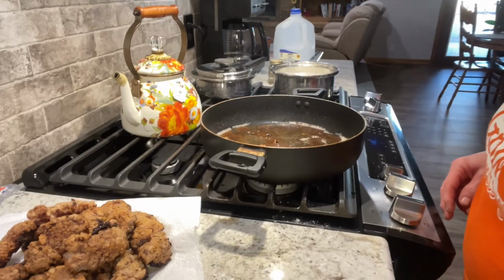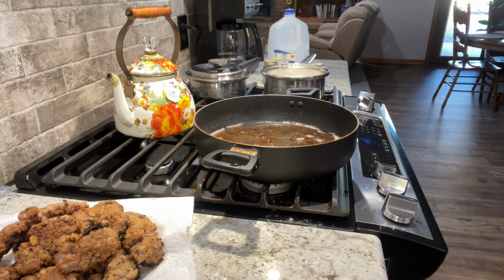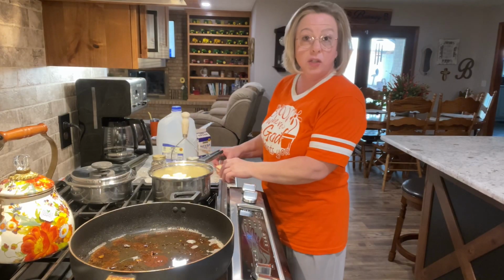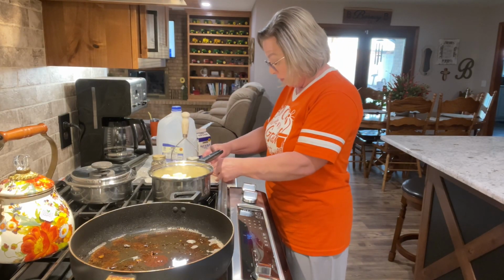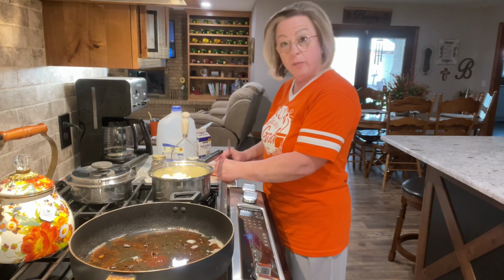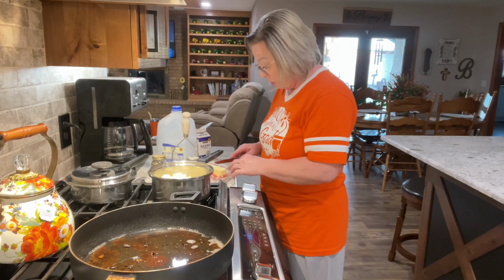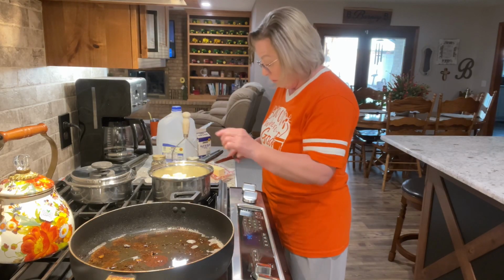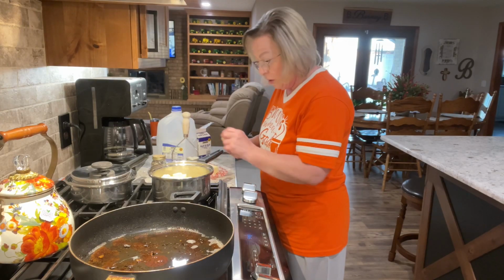And my potatoes and corn are coming along just fine. Since I just did 2 potatoes and I don't have a whole lot to make, I'm not going to mess with getting my electric mixer out. I'm just going to hand mash these with my potato masher.